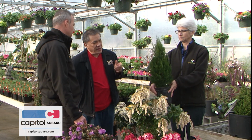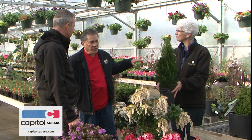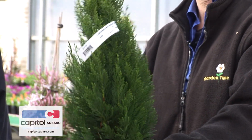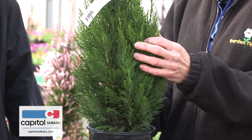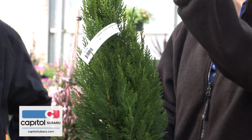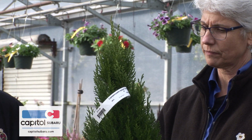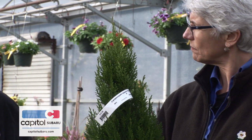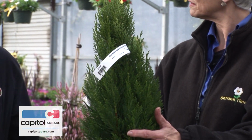Actually, I just brought that in. It's a new type of Leyland cypress, but it's under 6 to 8 foot, so it would fit well in little dwarf conifer gardens. It only grows about 4 to 6 inches and just stays really small. It has almost like an arborvitae kind of look, but a lot more compact. Exactly. I think it's a cross of Western red cedar and something else, but that's exactly right.